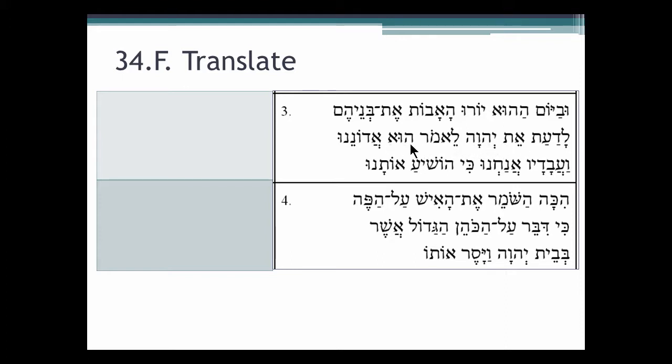He, Adonenu, he is our Lord. Again, you have to supply a verb here in English. He, our Lord. He is our Lord. Va'avadav, and servants of him. And his servants, and we are his servants. Now you look at avadav, you know this is not a verb form. The av is a suffix that goes on plural nouns. So, and we are his servants.